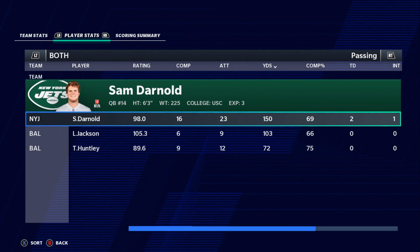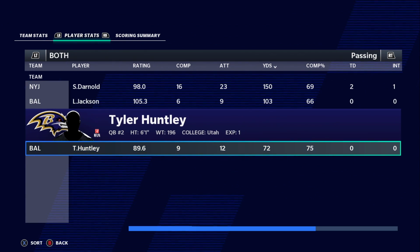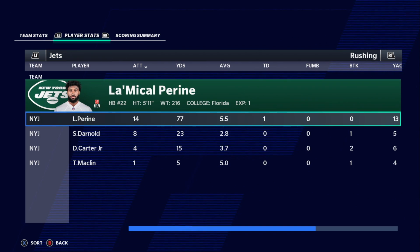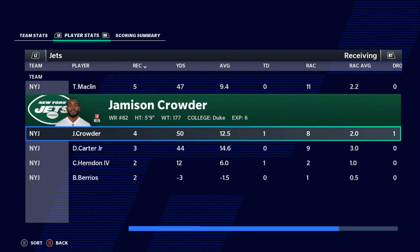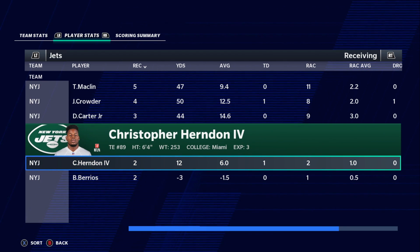Huntley actually did not do bad at all. He went 9 for 12 when he came in, ran for about 60, 70 yards on the ground, as this game was all about Lamar Jackson going down, though. The 2-time MVP, he hopefully is back for the playoffs. You never want to see a star player go down, anyone really go down. Pierre didn't do bad. As the starter, he had 14 carries, 77 yards. And how about Carter? He had 3 catches for 44. He also had about 20 yards rushing. He played a really big role in this game.